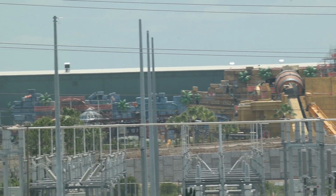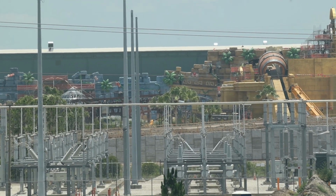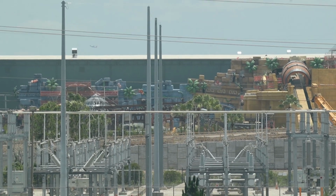Lots of amazing theming at Donkey Kong. This ride looks amazing. I've actually seen it test a lot at night, and I'm hoping we can catch it during the day at some point. We'll play a night testing clip here. We have a lot of footage already though.